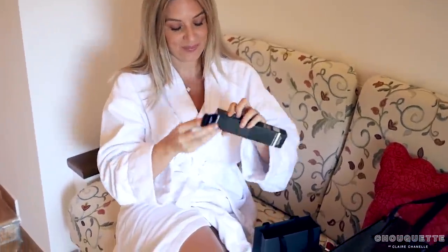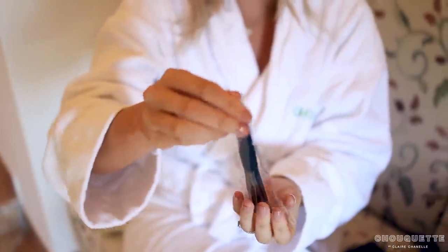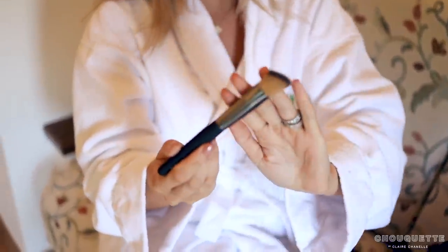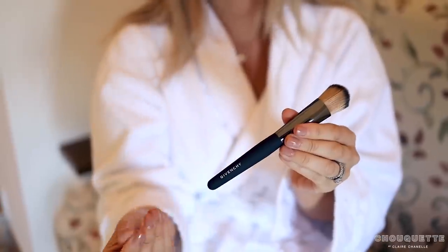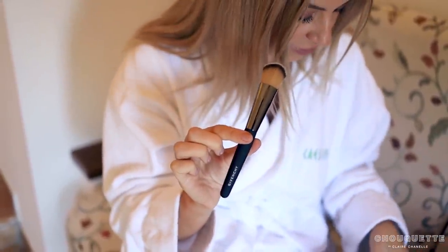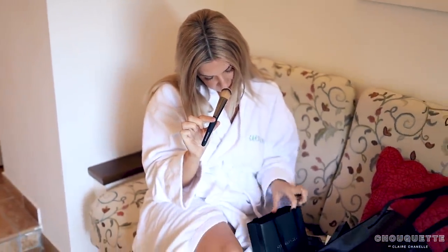Ooh! I've got a new foundation brush. Ooh, look at this! It's a Givenchy one. He was using this actually, so that's probably another reason why it went on really well. Oh wow, look at that, it's matte black. So I'd probably advise getting this if you're going to get the foundation. Concealer.